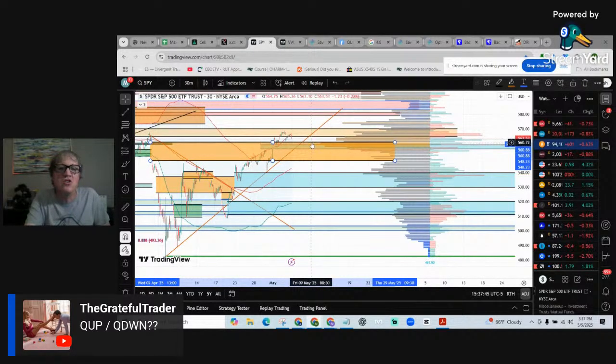This orange box, the top line of this orange box was where we were before the tariffs were announced. Once the tariffs were announced, we traded under the orange box. We traded up to it, and then after the tariffs were canceled, we went right through it on the other side. So right now I'm going with that it's support. We'll see. We also have this open gap down here that I do think will be supported between 556, 557.